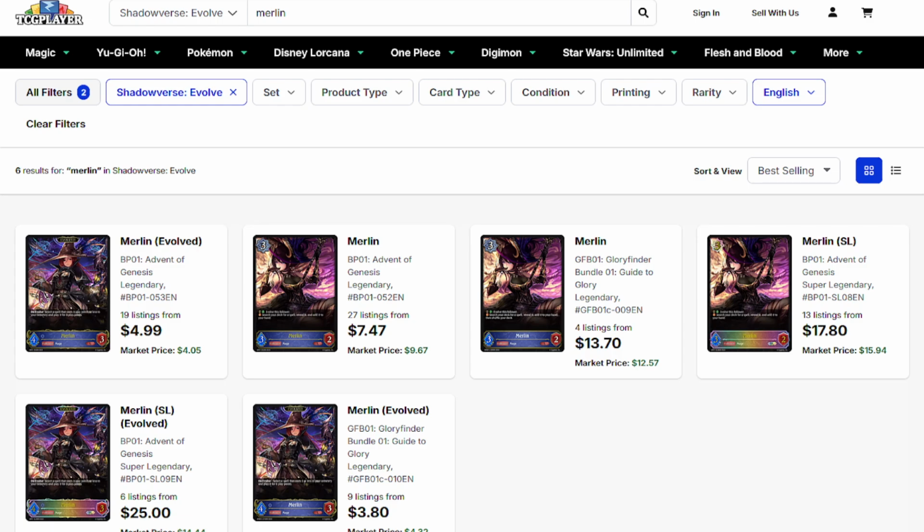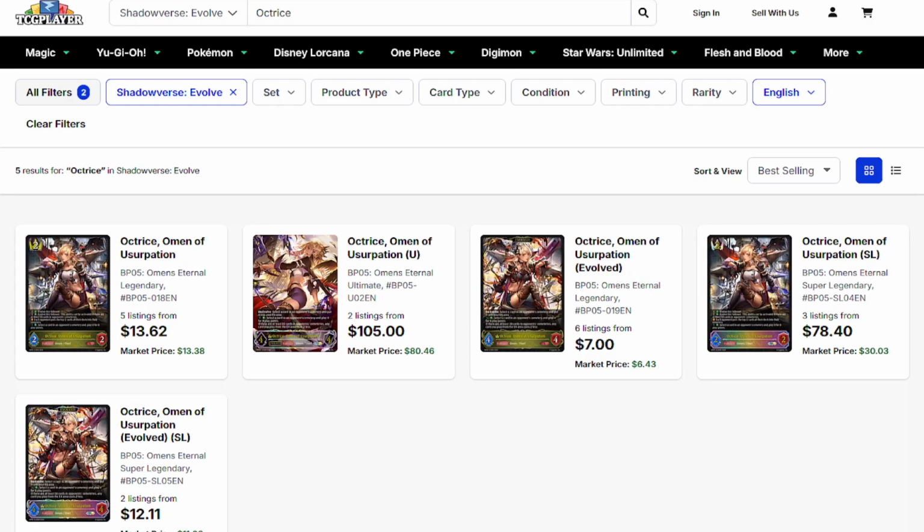And the Super Legendary for Merlin has a base price of $17.80 for its base form right now, and the market price is actually $16, which is interesting to see. And then the Super Legendary for the Evo is currently $25 for its base, but a market price of almost $15. The Omens are still seeing more popularity.